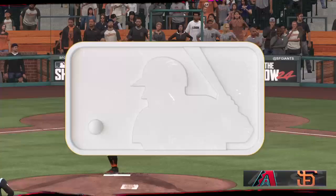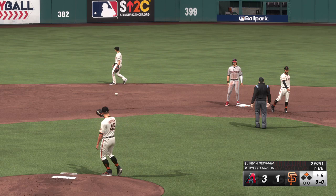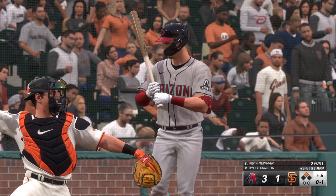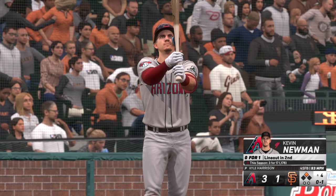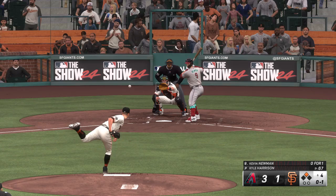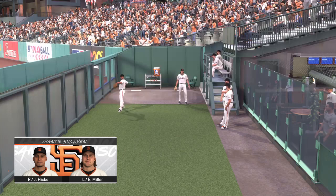So a man aboard, Kevin Newman stands in now for the Diamondbacks. He's safe. Throw to second, safe. There's a strike. Hold on to the count. Runner in scoring position, nobody out, top half of inning number four. The shortstop takes the ball. Signs of movement in the Giants bullpen. Jordan Hicks up and loosening in the pen. Miller, a left-hander, also throwing.